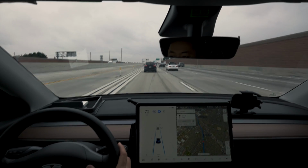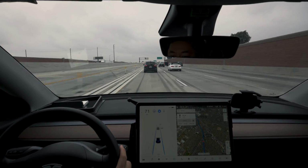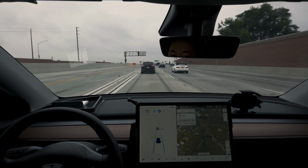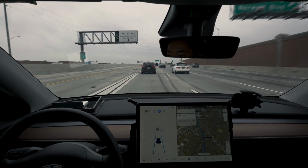So we've increased the cruise control speed setting to 85 miles an hour. Still going about 70 miles an hour because there's a couple cars in front of us, but traffic has definitely let off a little bit.